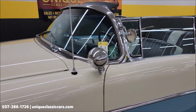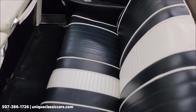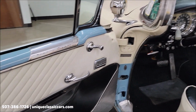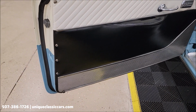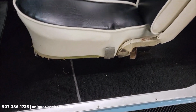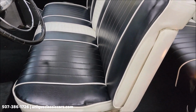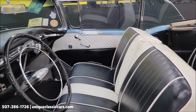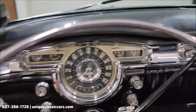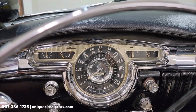Let's take a little closer look at this interior. Black and white vinyl combination. Door panels, black carpeting. See there's some wear in the bottom of the seat. Stock looking dash set. Let's go ahead and look at the chrome in this. Like I said, this was Oldsmobile's high end and pretty rare car. You don't see a lot of these around.